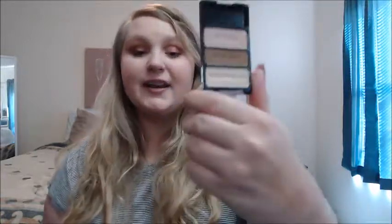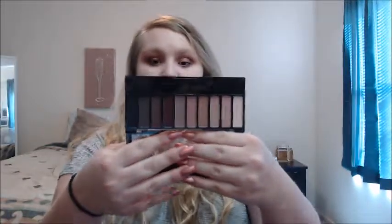A couple more affordable eyeshadows that I own are from Wet n Wild. These are both actually kind of new discoveries. Everyone is always talking about these little color icon trios. This one is Walking on Eggshells. These are really nice shadows. I really like these. I feel like they perform just as well as high-end shadows, and I think these are $3.99.